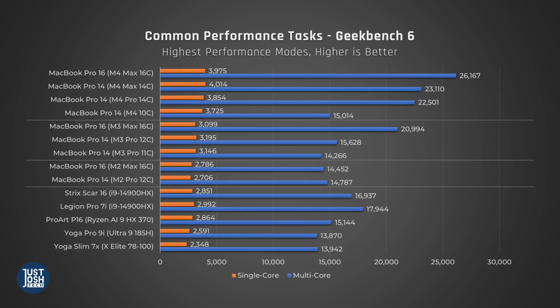In multi-core, the new MacBook Pro 16 with the highest-end M4 Max chip is the fastest laptop we have ever tested. It is 25% faster than the equivalent M3 Max. This makes sense as both these laptops have the same number of cores, so this matches the difference in single-core performance. Compared to the older M2 Max equipped MacBook Pro 16, this new one is a whopping 81% faster.